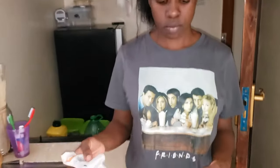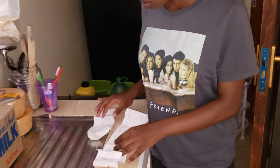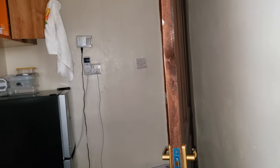In case someone wants to know the price, I'm just going to tell you guys the prices so that you can make a budget, prices below. So the other thing that we got is this pork bron.